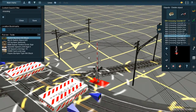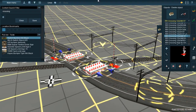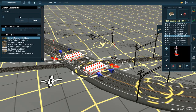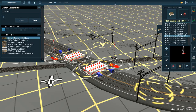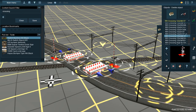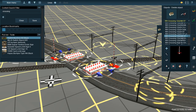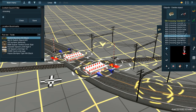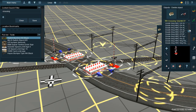Alright, that's the other thing though. I need to check what I can use and what I can't. So, let me go over here into the Content Manager. Let me go to On Download Station, remove the not installed thing, and look for Crossing. So we should see a very similar list to what we're seeing over here.